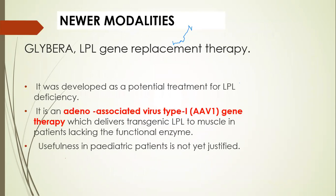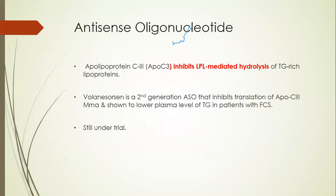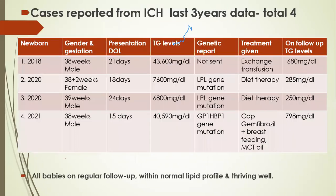Newer modalities: Glybera, which is LPL gene replacement therapy via adeno-associated virus type 1 gene, but in the pediatric population it is not yet justified. One more is antisense oligonucleotides, which also inhibit the LPL mediated hydrolysis, still under trial.